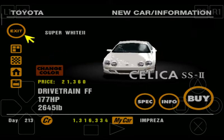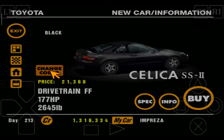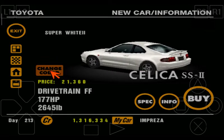Looks good for me. The colors available: Super White, Silver Metallic, Dark Bluish Gray Metallic, Black, Super Red 4, Dark Green Mica, and that's it.